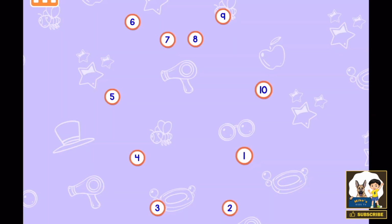What type of pet do you think this is? It looks like a very cute pet. Let's see what the first clue is. The first clue is that they have whiskers. That's a very good clue, but we need more clues, so let's move the dots.